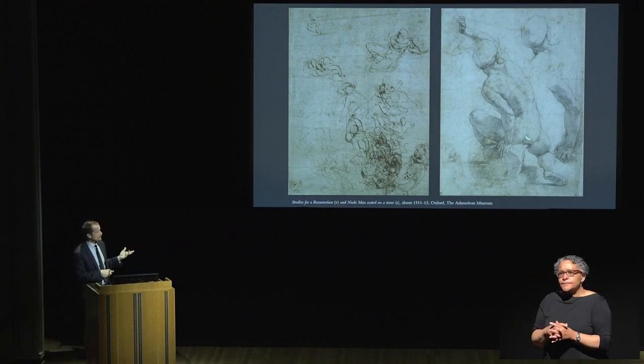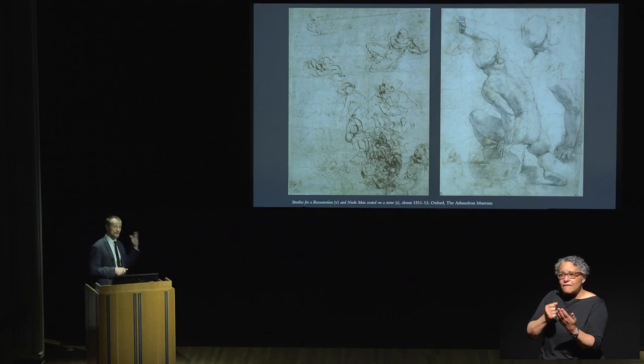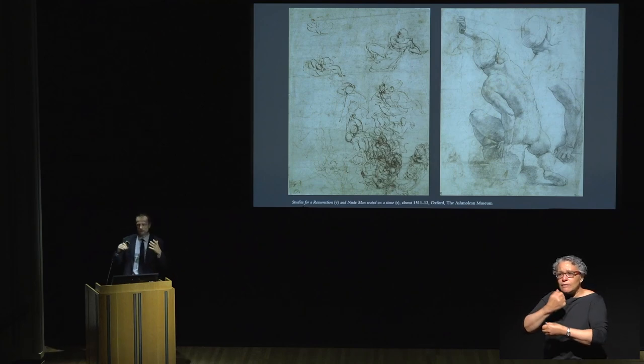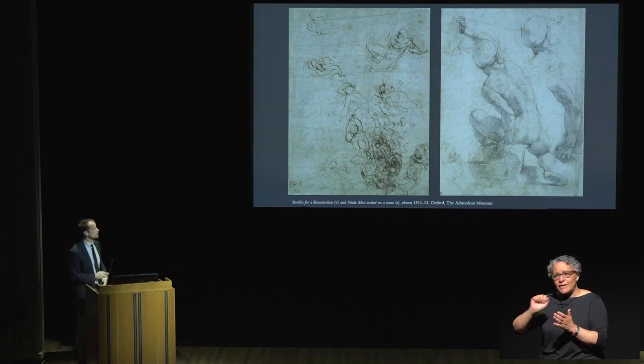And the reason this has survived is, of course, what's on the other side, which is a very closely observed study from the model in the studio of one of the soldiers who's going to be at the tomb, beautifully done in black chalk. So this is the range of Raphael as a draftsman and his way of preparing compositions.